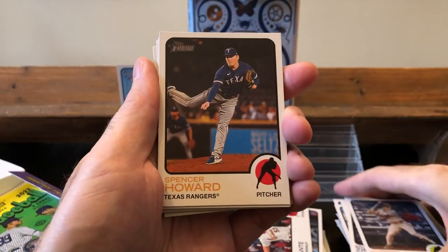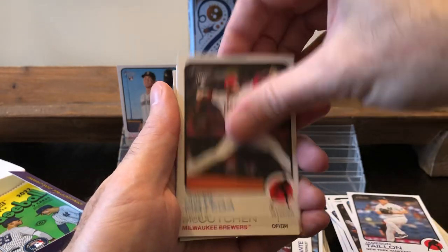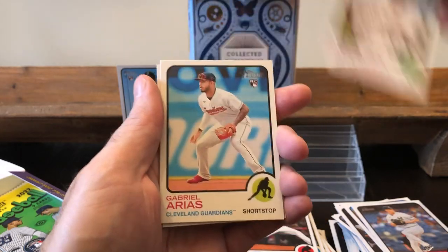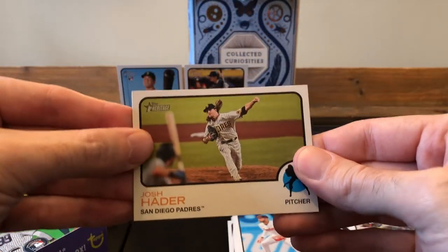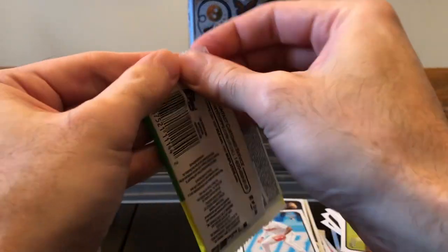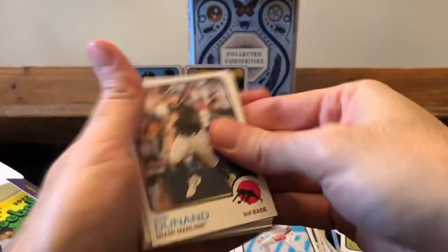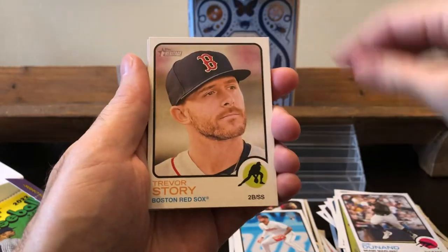So, let's see. We're pretty much seeing the entire checklist here. Andrew McCutchen, who is back with the Pirates. Josh Hader might be a Yankee, who knows? They're really making me work for this hit, aren't they? And did I say this? We're gonna do those other packs in another video.